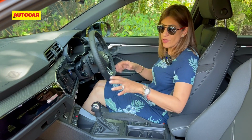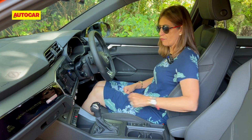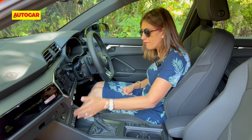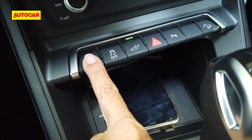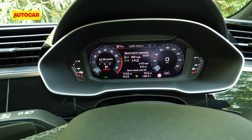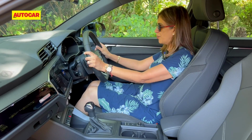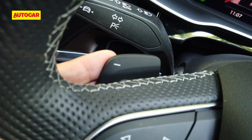Thankfully, everything is not touch and there are some knobs, especially for the AC control, for the volume control as well. You have the shortcut buttons here for the drive modes too. So yeah, a lot of physical buttons, which is something I really like. You have the virtual cockpit, the 3-spoke steering with all the controls as well. There are paddle shifters too.